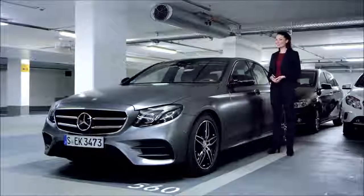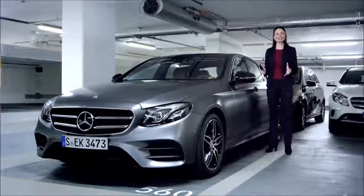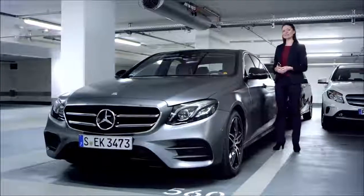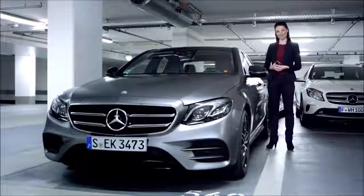And that, ladies and gentlemen, is the new E-Class, a fantastic vehicle completely packed with innovations. With Mercedes-Benz Intelligent Drive, we have taken a major step towards autonomous and accident-free driving.